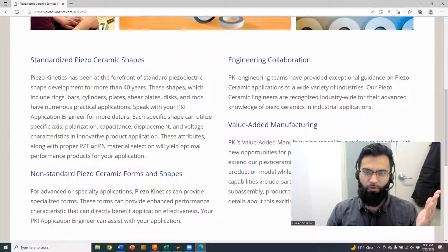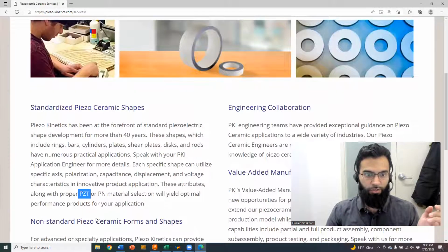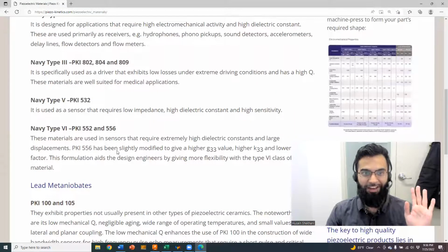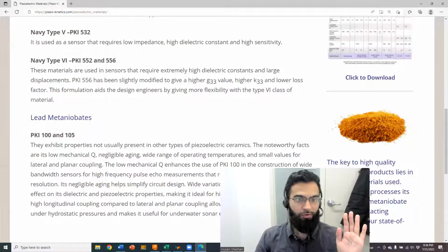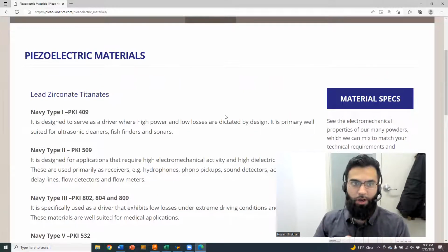Almost all people working in ultrasonics and piezoelectric materials are interested in PZT, lead zirconate titanate. They also offer another material, lead metaniobates, which I have not used before, so I'm not really going to speak on that. I think it's more for high frequency pulse echo measurements with short critical resolution. That's not really what I've worked on in the past. I work on power ultrasonics.